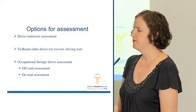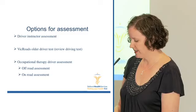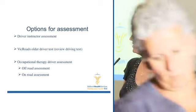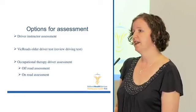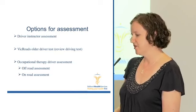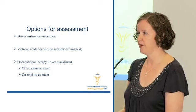Next is the VicRoads Review Driving Test scheme that some of you may have heard of. This is an assessment conducted by a specially trained VicRoads assessor, who will go out to the person's home and conduct a local area assessment. It's primarily an on-road assessment that lasts between 15 and 45 minutes, and it's free of charge to the client. They can have up to 3 attempts to pass. But as the assessors don't necessarily have a medical background, this is for people who don't have a significant physical or cognitive impairment that's been diagnosed.